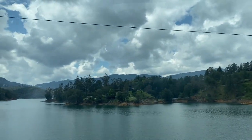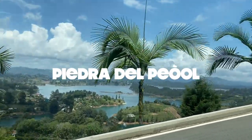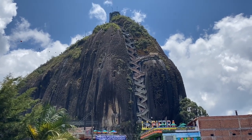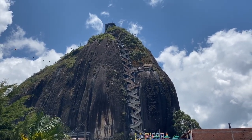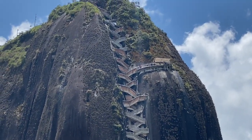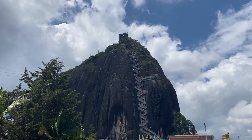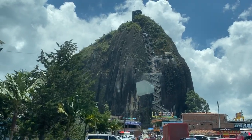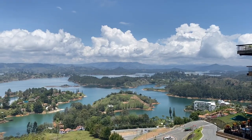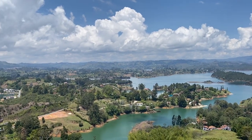This is the most popular activity in Guatapé and something that every visitor needs to do. The Rock of Guatapé, or El Peñol, is the second largest monolithic rock, as you can see, it's huge, in South America, next to only Sugarloaf Mountain in Rio, Brazil. It stands over 600 feet high, offering these incredible views of the area from the top.